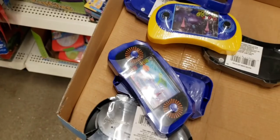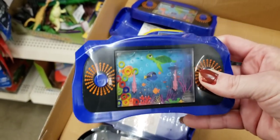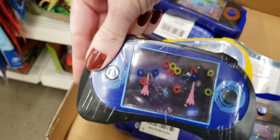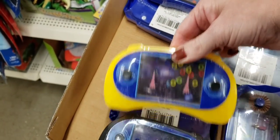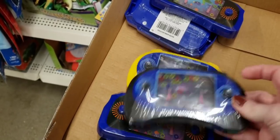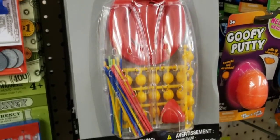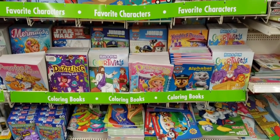They were getting a bunch of their Christmas stuff out. Oh my gosh, who remembers having these back in the day? Oh, I loved mine. Back in the late 70s, early 80s. Now this was entertainment. And they already have the water in them. Fun. Perfect thing to keep in the car. Here's another little game that you can play. Ages 5 and up. It's like Plinko, whatever it's called.